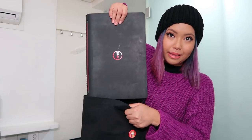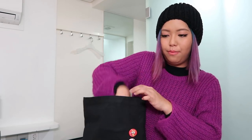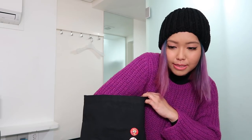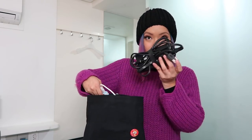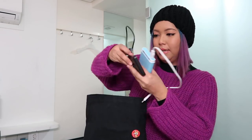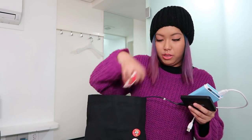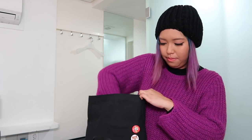And then I have my laptop. No wonder it's heavy, right? And then there's also a secret pocket inside, at the back. So I have my mouse pad, I have my mouse. Wait a moment. There, the laptop charger. I have my two hard drives. You know, it looks small, but it fits so much. Mouse. There you go. So fancy.